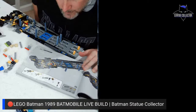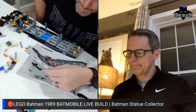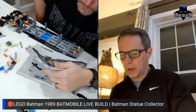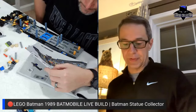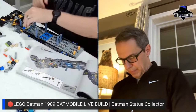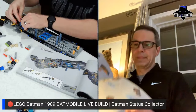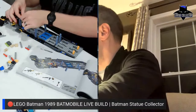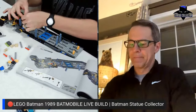I'm on page 86. I like to use the manual on my iPad. I have the Lego app, and I just find I really like using the iPad. You should probably try that. But I've got the manual right here, so I can just use the manual. I'll go old school with you guys. There you go. Use the manual, and I will build along with you.